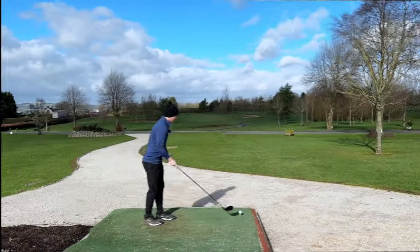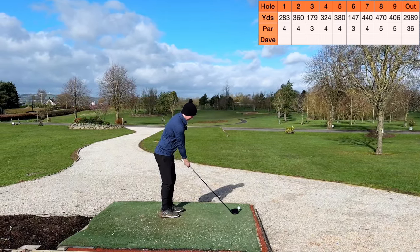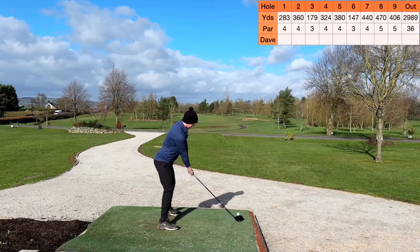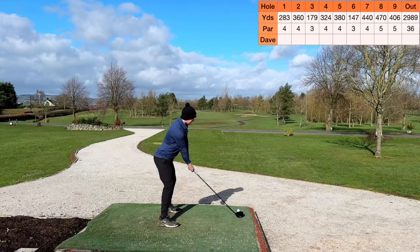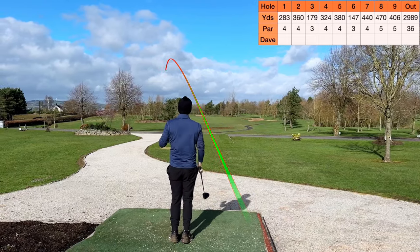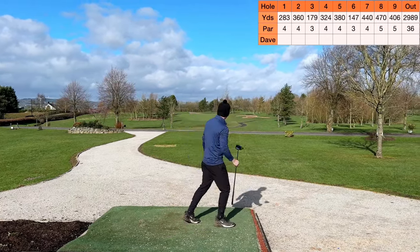But let's get one down there. Good start. Driver in hand. Come on, Dave, get one down there. Really windy, isn't it? Oh my god, what a drive! Pulled that a bit left. I was aiming left there, to be quite honest, because the wind is going strong that way, but good start.